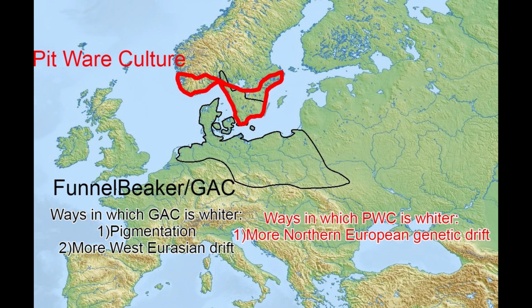However, there's the other side of the argument, which is the ethnicity and ancestry. Northern European specific genetic drift peaks in these Pitted Ware Culture individuals. Pitted Ware Culture individuals score like 90% North Atlantic plus Baltic with Eurogenes K13. They're very Northern European genetically, right? But Globular Amphora and Funnel Beaker aren't very Northern European genetically. However, they are more West Eurasian genetically.